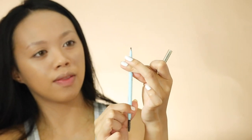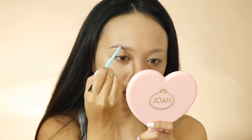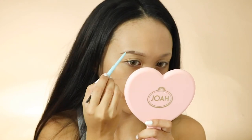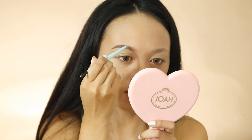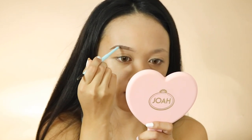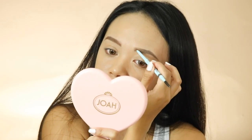As you can see, let's see how far this pencil would go. It's pretty good, a decent amount. If you are a sucker for a really good eyebrow pencil, I think this would last you a month or 2 months if you use it a lot. I like that the pencil is really, really tiny. I could shape my eyebrow easily with this. It's looking pretty good. The color is really nice on my skin tone. The brunette color really matches my dark hair. So that's a good job.